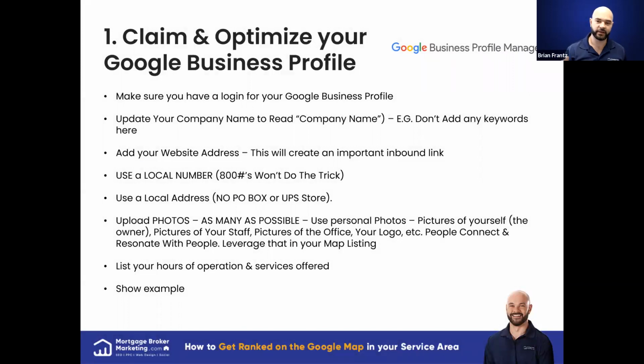So the first thing is claiming and optimizing your Google business profile. Make sure you have a login, and update your company name to read your company name. Don't add additional keywords there. It's not necessary. We have many clients in many different markets across the country ranking in that top 3 not doing that. So it's not needed, and it goes against Google's terms. Then you can add your website, and this will provide a valuable link back to your website, an inbound link.